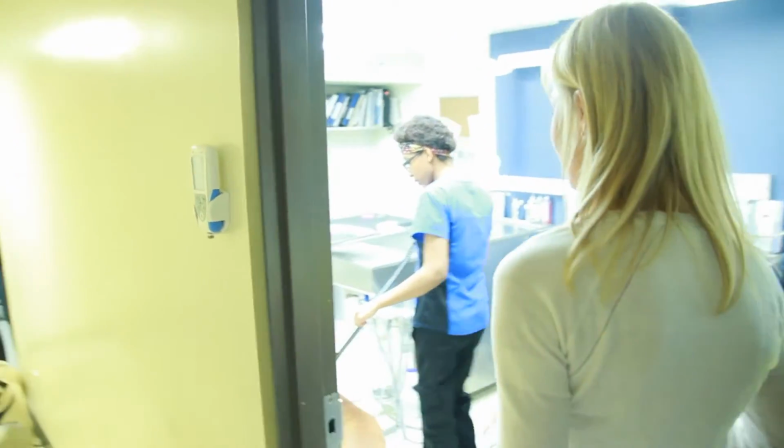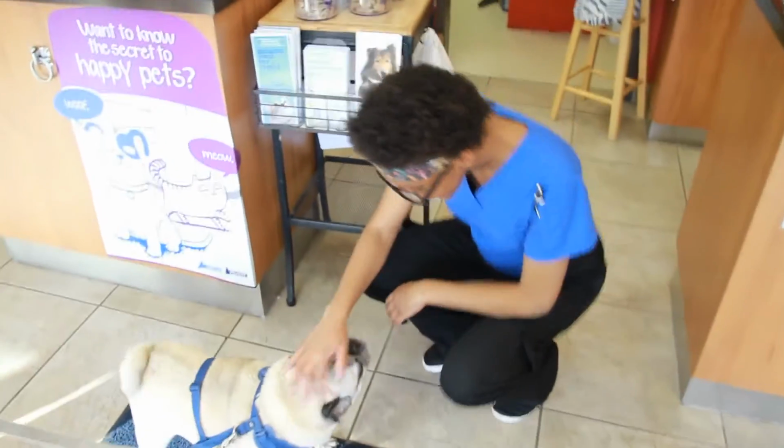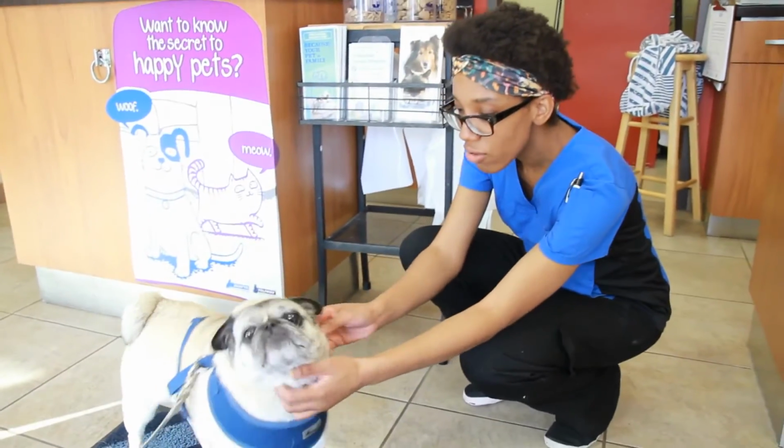Some of the things you want to check out on a tour, sensations right when you walk in. How does the hospital smell? How does it look? These are very important. It should be clean. The staff, how do they treat you when you come in? Are they friendly? Are they affectionate towards your pet?